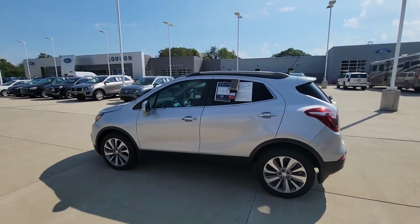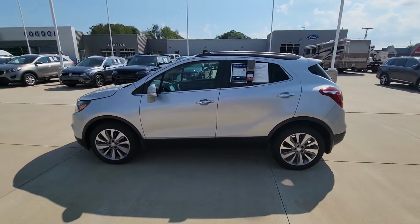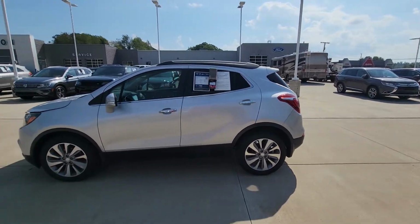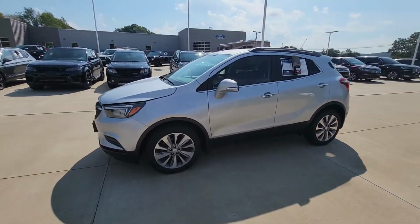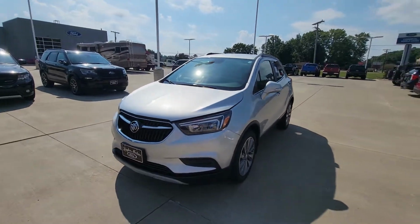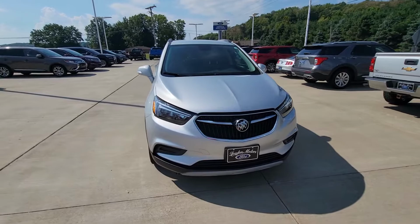Here's the 2019 Buick Encore Preferred. This thing's got 32,336 miles. It's got 16-inch wheels. I mean, it is an absolute beautiful car. For being a 2019, there's no dents, dings, rust, nothing.